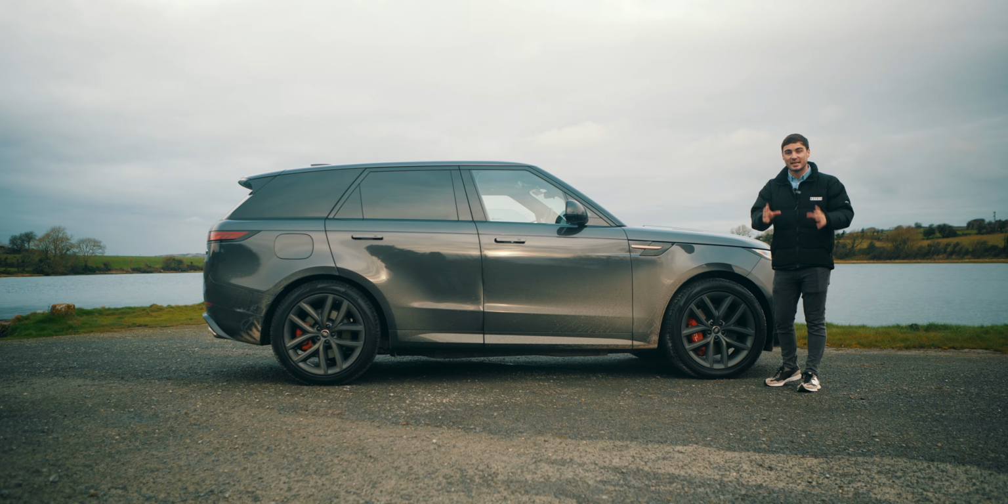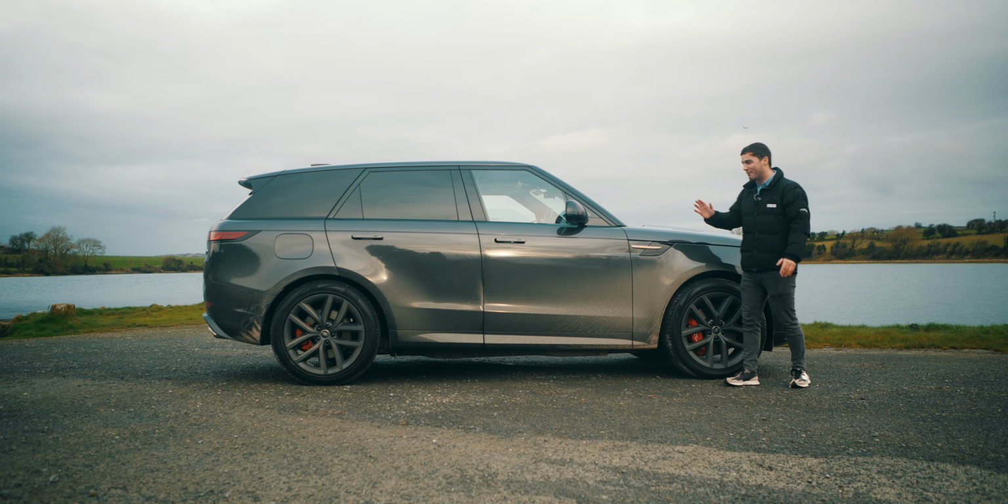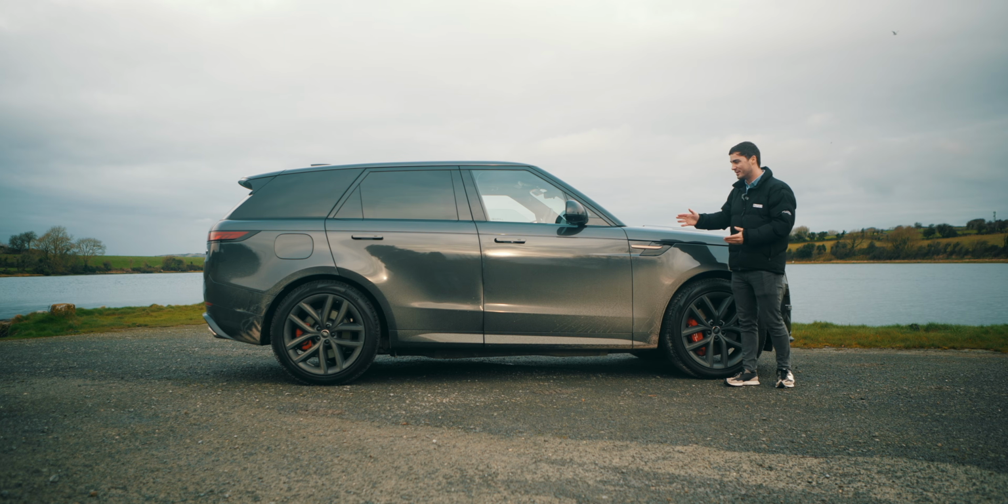The first is the Santorini black paint. I want to formally apologise to Land Rover Ireland. When I picked this car up this morning it was spick and span, beautifully clean, tyre polish and everything. However, this is the reality of driving a black car on Irish roads in the winter.